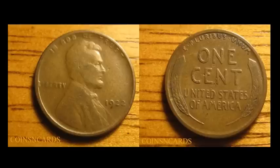So Coins and Cards had some premier stuff. All right, we have 3 back-to-back coins to talk about. Of course, if you're talking about Lincoln cent rarities, the 1922 plain no D Lincoln wheat cent with the strong reverse is one that's on the list.